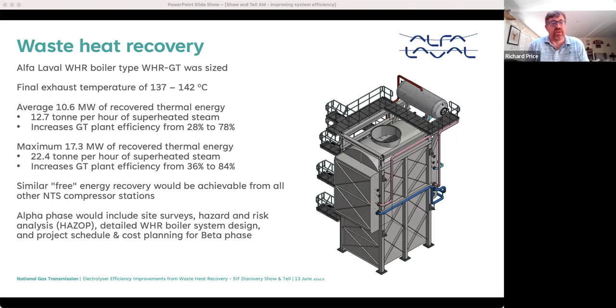The next phase, hopefully, would be the alpha phase, which would include site surveys, hazard and risk assessments, and the detailed boiler design and system design, as well as project schedule and hopefully cost planning for the beta phase demonstrator. Okay, next slide. That's for me, I think.